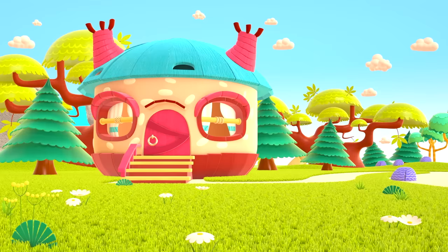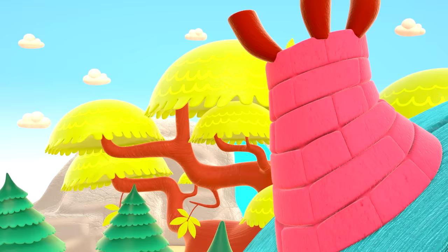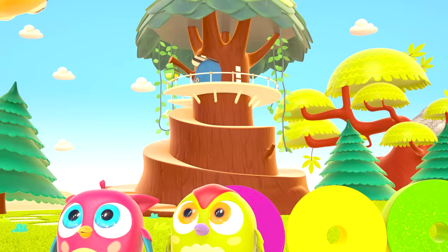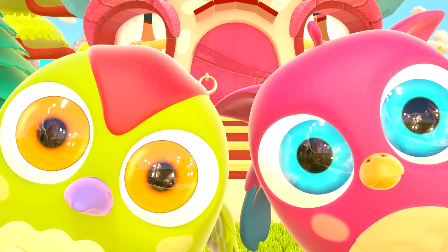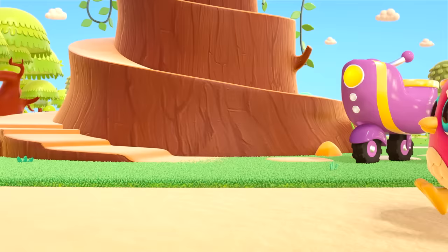Hop Hop loves to play and have fun. He dances and loves jumping high. He flaps little wings, Hop Hop Hop. And look at how well he can hide. Peek-a-boo! Peek-a-boo! Hop Hop the Owl. Hello, Hop Hop.